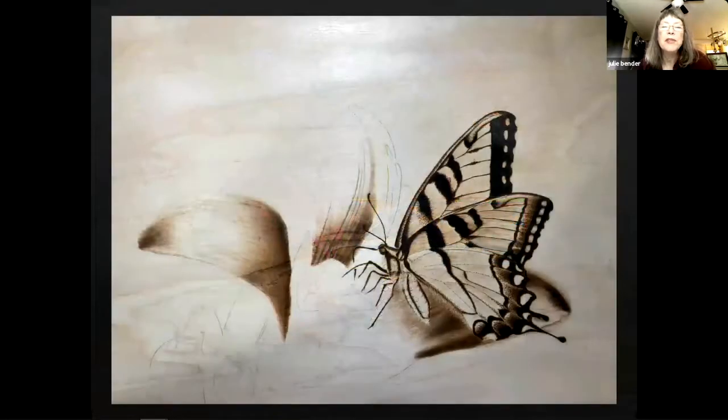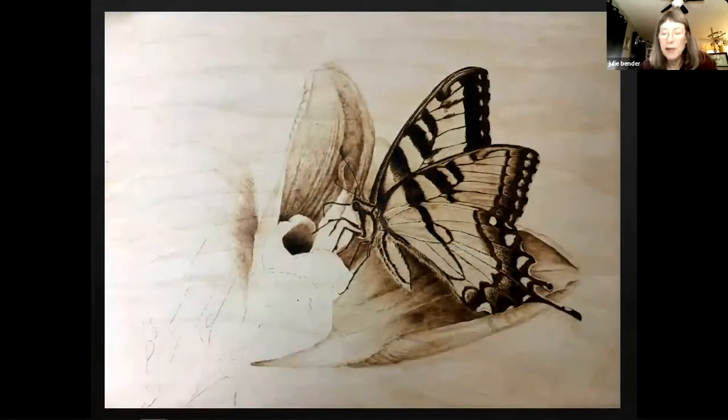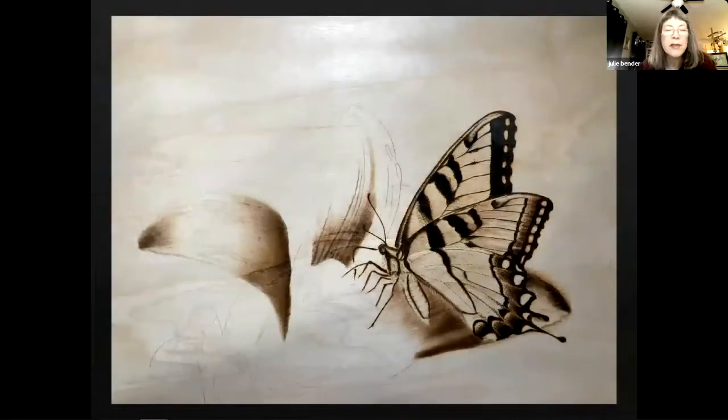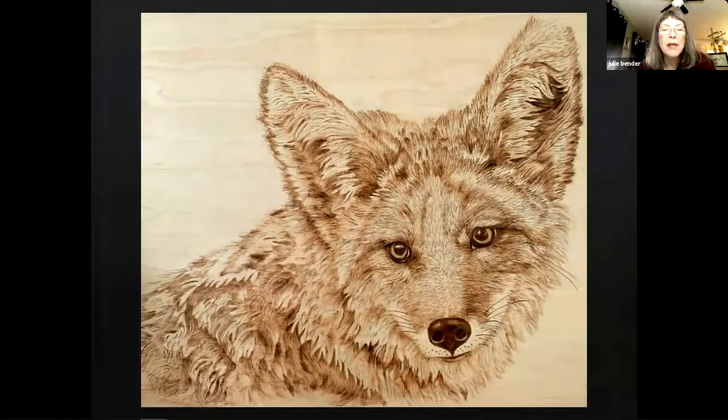And I wanted to show you just a couple of examples of their work in progress right now. This is one of those students who's coming along with her butterfly and lily. And here's another student doing the same thing. You can see the different styles between the two. And then I also have another student who worked on a coyote. All the images that my students work on, I send them via email and they print them on their end and then transfer them onto their wood. And that's how we get to do all that work together.